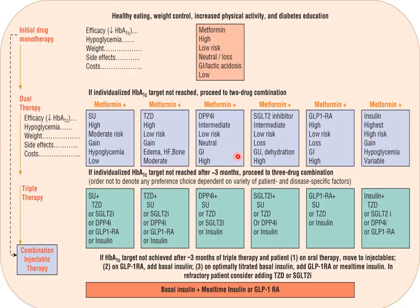If you are finding that the A1C is still not in check after about 3 months or so, then you may need to look at a 3-drug regimen, right? So again, if you had, say, metformin plus a sulfonylurea, you could use a TZD or an SGLT2 inhibitor, so you can really combine any of these therapies together, as long as the mechanisms are not identical, right?